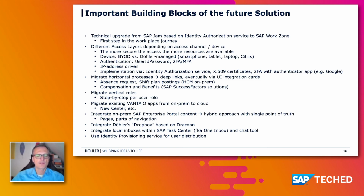Then we have the Inventario apps I mentioned before. We want to use the cloud versions, which are already available now, also in the work center, in the work zone, and want to integrate existing enterprise portal content because we will not migrate everything with a big bang, as said before. So we are definitely looking for a hybrid approach where we can share pages from the on-prem with the cloud and also parts of the navigation. So we can define some sub-navigation in the on-prem and then get it to the cloud as well.